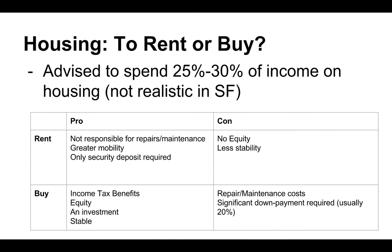Okay, let's move on to housing. Okay, are you ready for this? The government advises that you should spend no more than 25 to 30% of your income on housing. Unfortunately, that's not so realistic in San Francisco, but hopefully wherever we all move to at some point, it will be more feasible. Or you'll be making tons and tons of money, and then it will be totally feasible for you to live in San Francisco. That's a good option too.